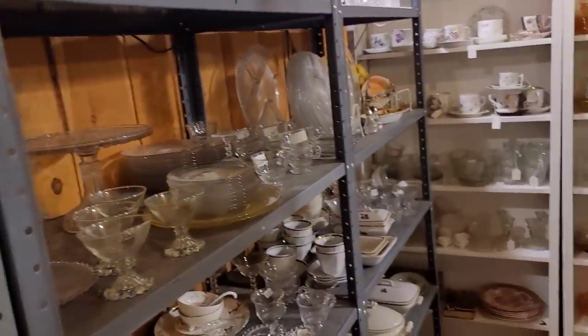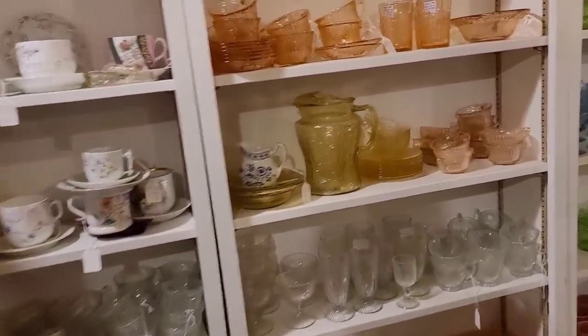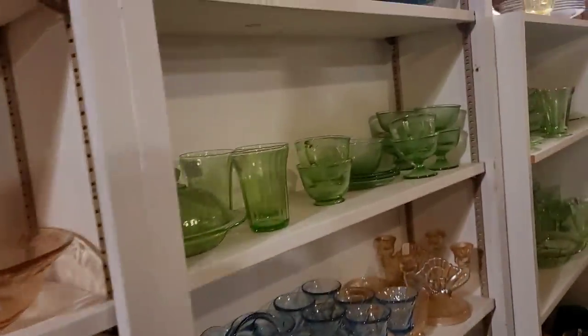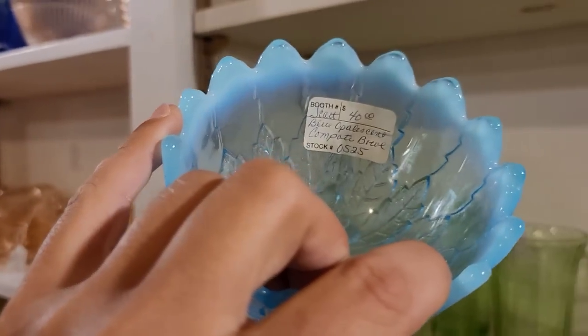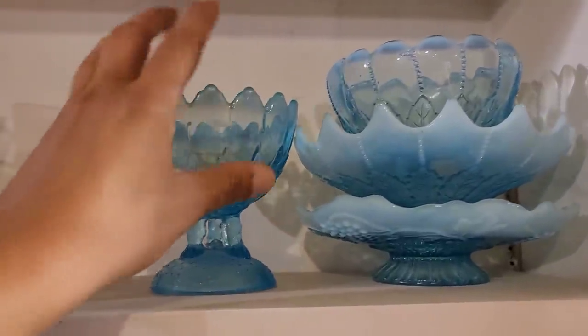I don't know if that's actually Depression era. I could be wrong. The color on it is spot on for that classic Depression era pink. We do have some yellow or marigold, if you prefer. We have some green. And then up top, I'm seeing some pre-Depression era blue opalescent. Unfortunately, they are priced at retail, so I couldn't get them. Jefferson pattern here. It's sad.